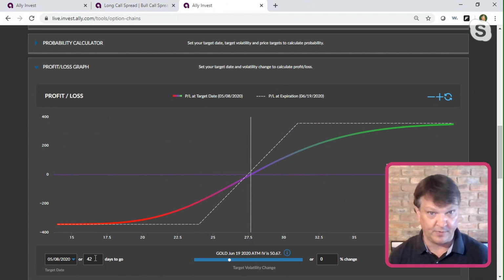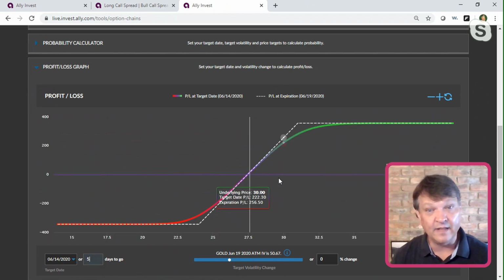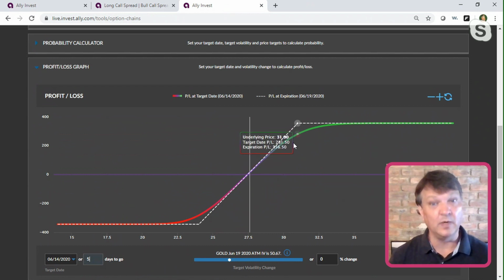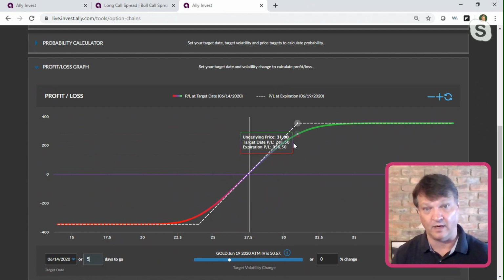So I can do a little simple thing inside our profit and loss calculator: I can change the days to expiration. I can go down, let's just say, 5 days. We're at day 42 right now. There's a lot of time left on this trade, but let's just go to 5 days and it'll regraph itself. And you see how much different the multicolored line is as compared to day 42. Now, this is just a theoretical graph. It's not always 100% accurate because we're just using the current market conditions to try to look at the prices of our long call spread.